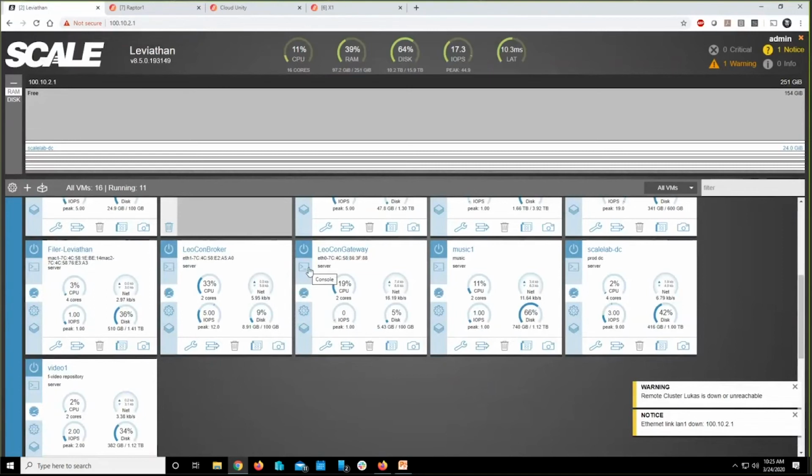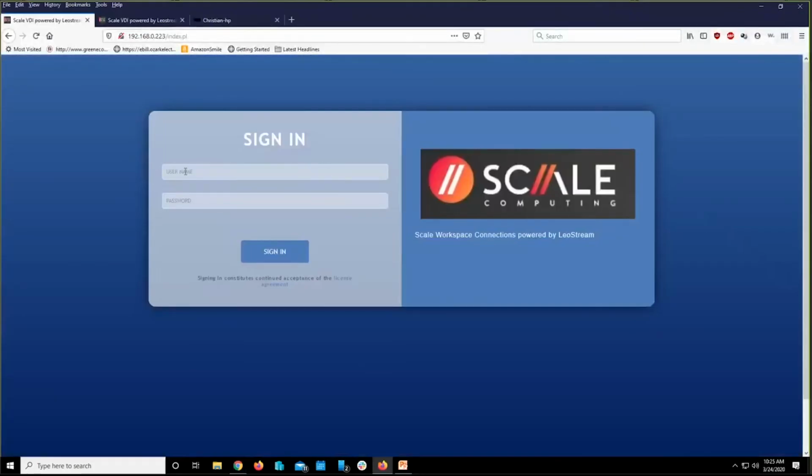Once you've downloaded that one, run a similar command on him. That downloads and installs the gateway package. Run a second command on the gateway to tell it about the IP address of the broker it should be working with. From that point, you simply point a browser at the connection broker itself, log in, and go to work.